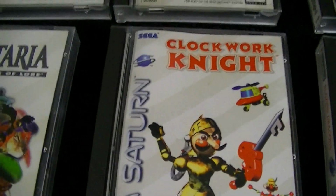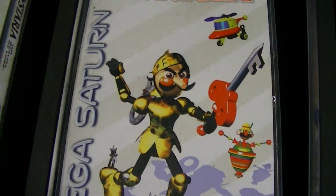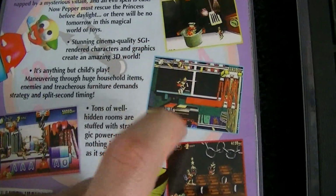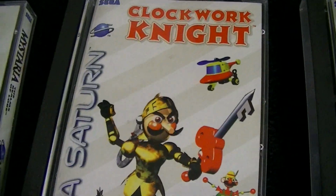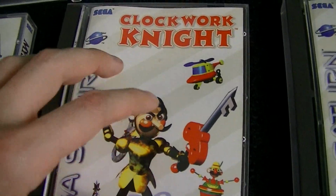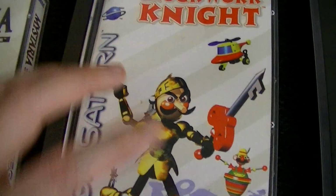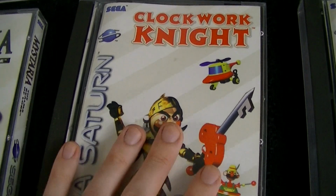Clockwork Knight. Now, this is more my type of game. Granted, I haven't played it for very long. It's basically a 2D side-scroller with 3D elements. And the thing about that I like is that this is really what a lot of people don't know or even remember. The Saturn was intended to always work that way. It was intended to be a 2D console with 3D elements and be like the ultimate 2D console, which is why a lot of the fighting games on it are so amazing. It was never intended to be a 3D game console.